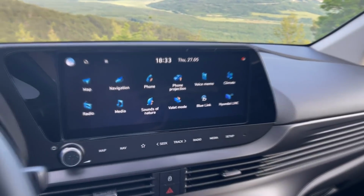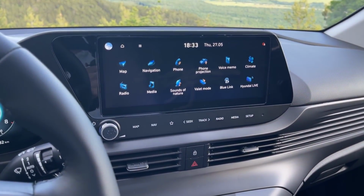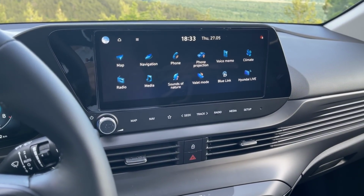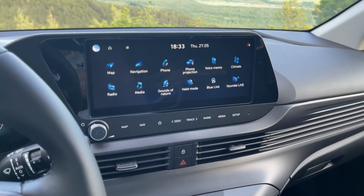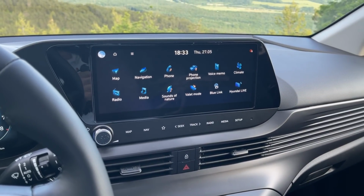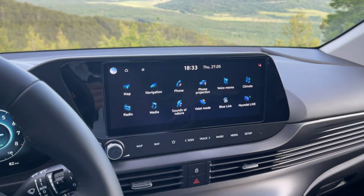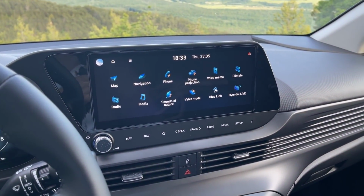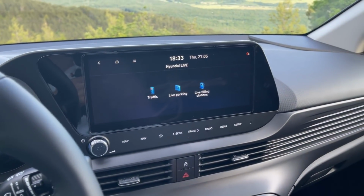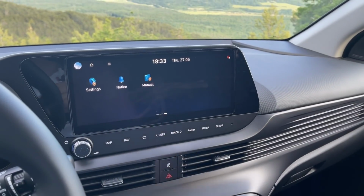You can have the wallet mode if you have the Blue Link. Speaking about the Blue Link, it's the mobile app for your phone. Then you can check various information about your car. You can also lock it and unlock it, see the information about the service or the location of the car. It's very useful indeed. You can even pair your Google Calendar with the infotainment system and then have, you know, reminders. Very useful and practical if you ask me. Hyundai Live, this is for traffic and stuff like that. And yeah, that's pretty much it.